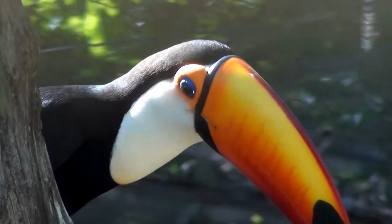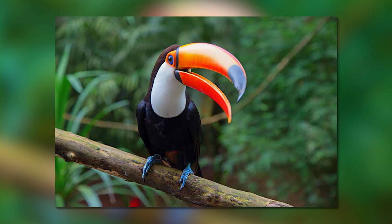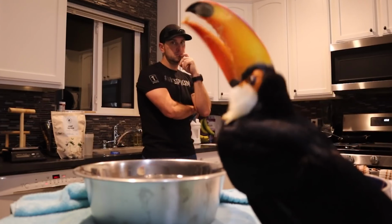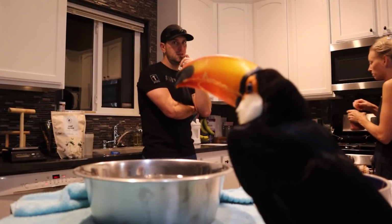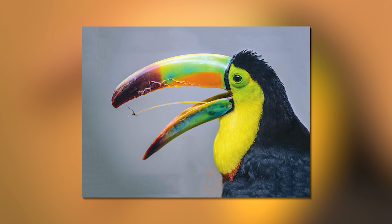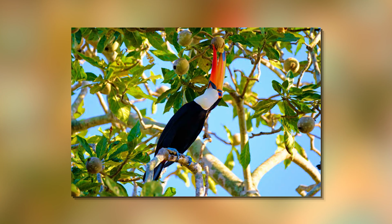A toucan's notable trait distinguishing it from other birds is its large tongue. It is a thin, flexible tool that can extend up to 6 inches in length, making it ideal for the toucan's nutritional requirements. The bird can precisely extract fruit and insects because of its long tongue. Due to its unique design, the toucan can consume varied food.